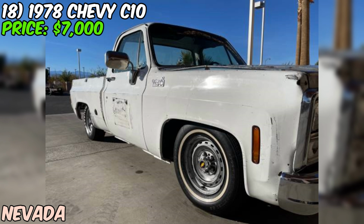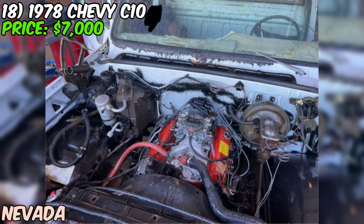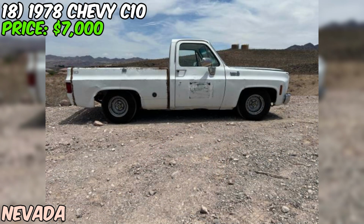But here's the thing, this truck is still a project. The seller had big plans for it, but life got in the way. They've got twins now, and as any parent knows, that doesn't leave a lot of time for wrenching on a classic truck. So, they're passing the torch to someone who can give this C10 the love and attention it deserves.